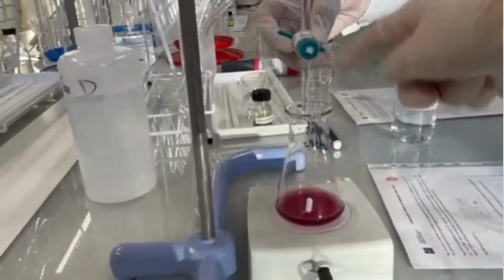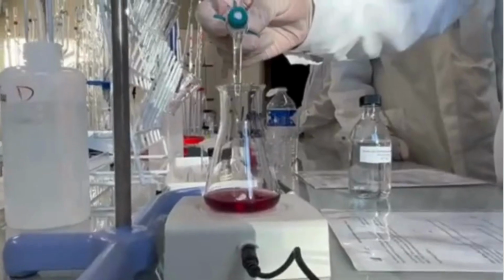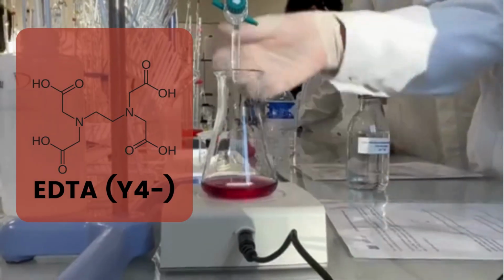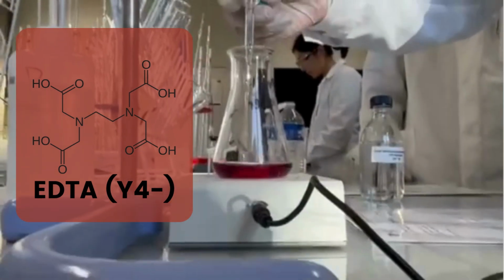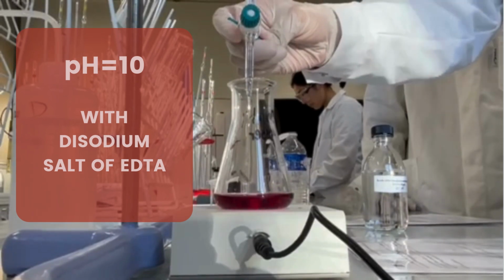The goal of the titration is to determine the concentration of calcium and magnesium ions in water to calculate water hardness. This method uses a complexation reaction with ethylenediaminetetraacetate (EDTA) ions, denoted as Y4-. The titration is carried out at a pH of 10 using the disodium salt of EDTA to favor the complexation reactions.